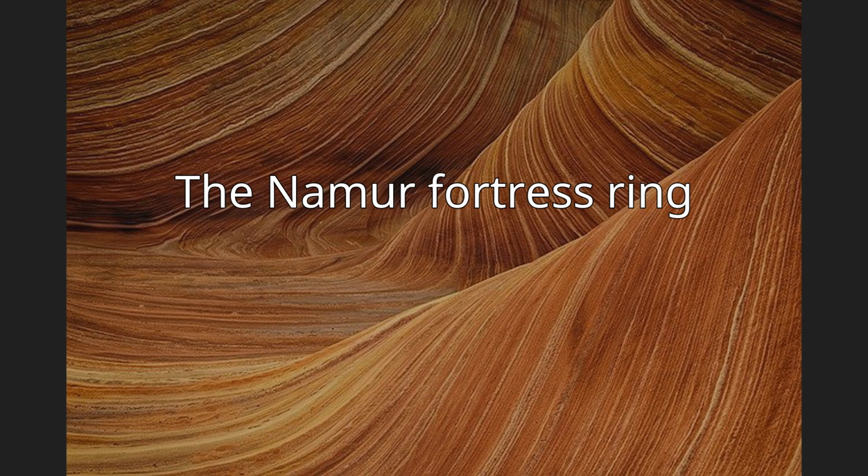The Namur Fortress Ring. The first modern forts at Namur were built between 1888 and 1892 on the initiative of the Belgian general Henri Brialmont. The forts were built in a ring around Namur, about 7 km (4.3 mi) from the city center.